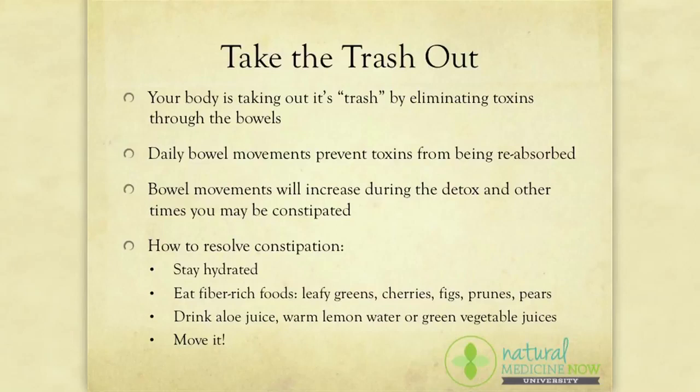Having daily bowel movements will help make sure that toxins aren't reabsorbed into your system. Sometimes your bowel movements will increase during the detox. Other times you may be constipated. So if you are constipated, here are a few ways to resolve it.